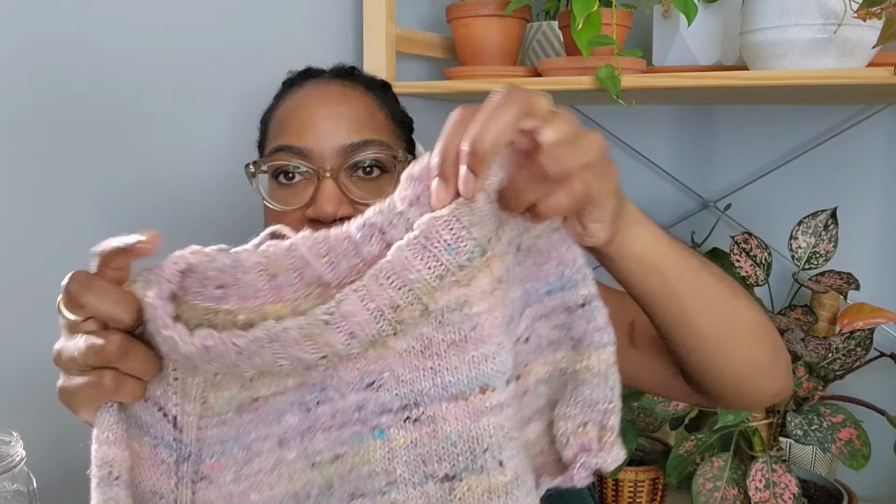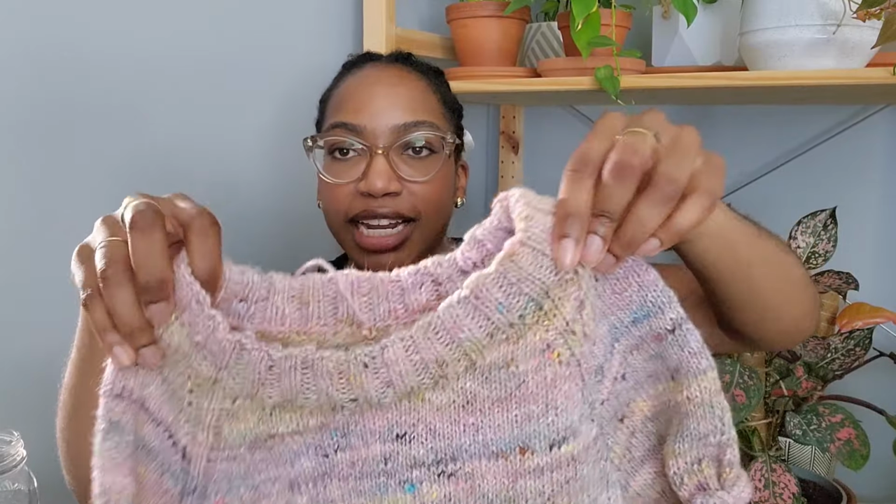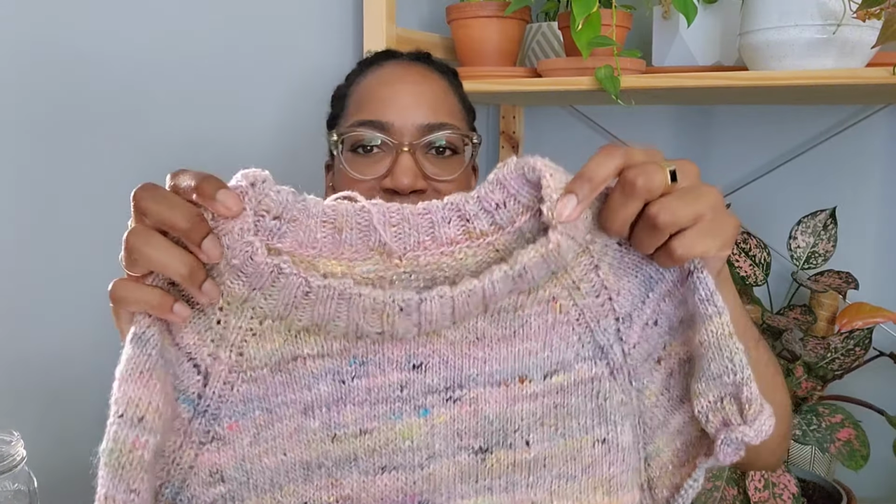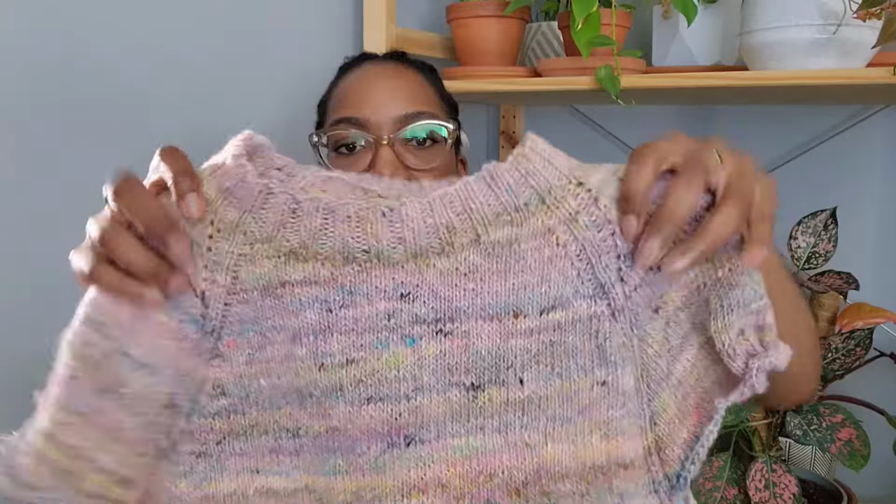I did it where you knit to a length, and then I did a purl row, and then I did the same amount again, and then I cast it off down. So I didn't cast off and sew it down. I just knit it down and then kept knitting. Like I said, this is a lighter weight sweater, so a crew neck just made more sense versus a turtleneck.